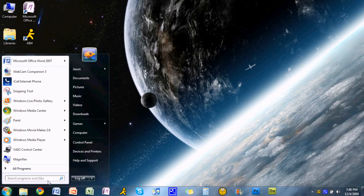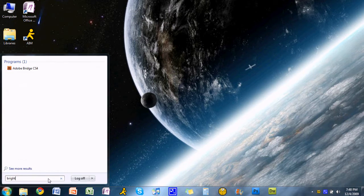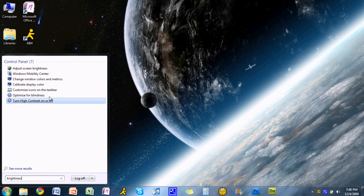And on the left side is a search bar where you can type in any keyword, such as brightness, and it will find all the options that let you deal with the brightness of the screen and any other options that deal with that type of keyword. You can also search for documents, programs, and settings.